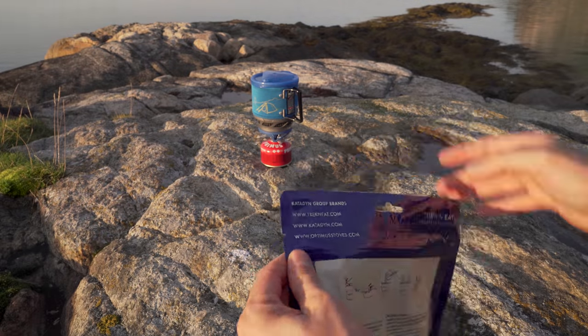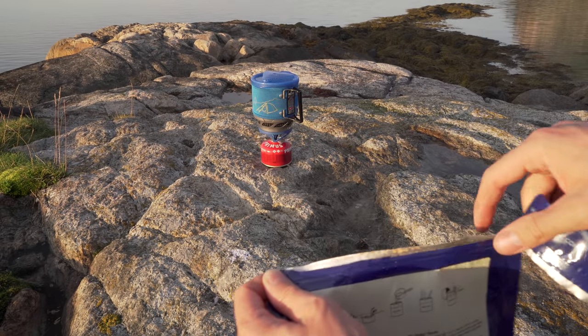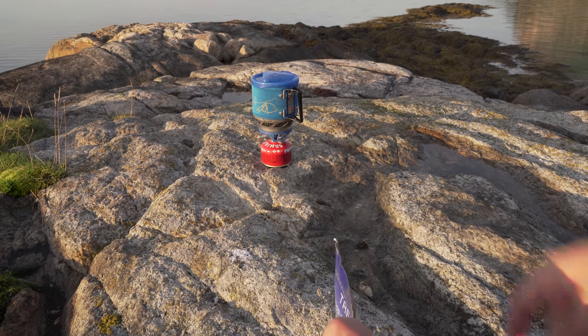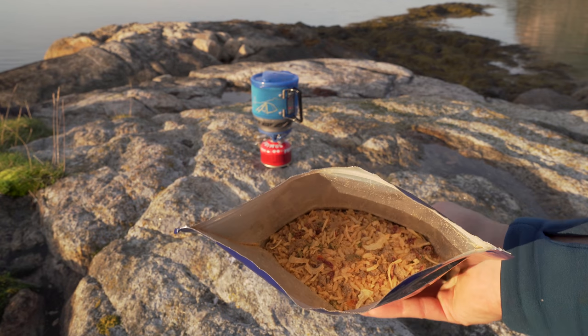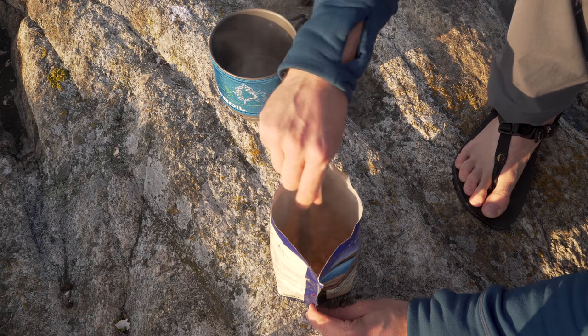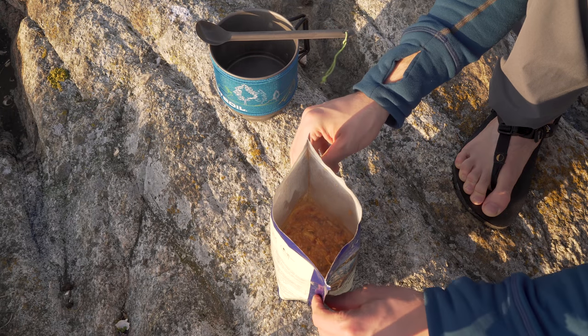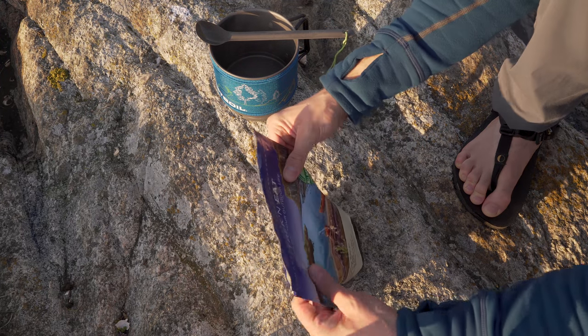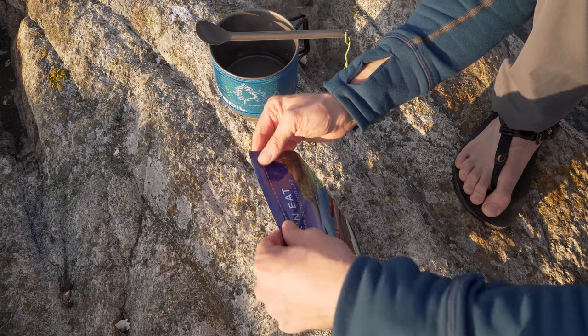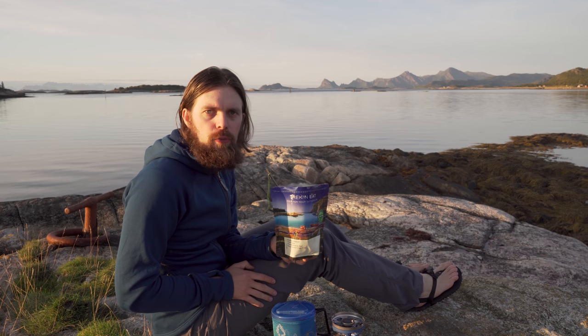The Balkan risotto weighs 190 grams in the pouch and has 605 calories. It costs 7.5 euros and ingredients include rice, beef, peppers, tomatoes and onions. The packaging is okay. While all infos can be found, the design could be a bit clearer to make it easier to understand. Alright, let's try the Balkan risotto from Trek'N Eat.